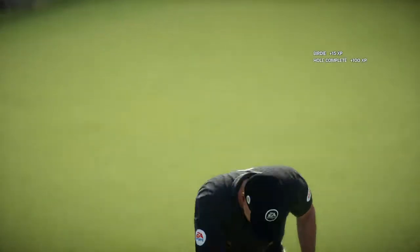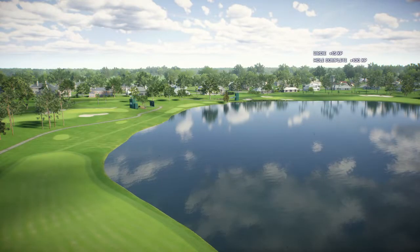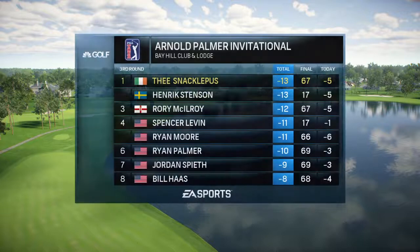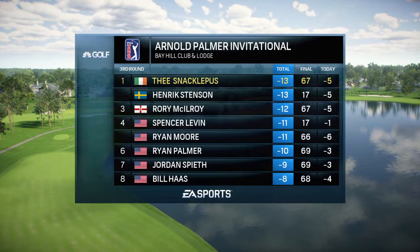Given the situation, Rich, things so tight at the top. Very, very good birdie. That was huge right there. Still with a great chance to come away with this title.